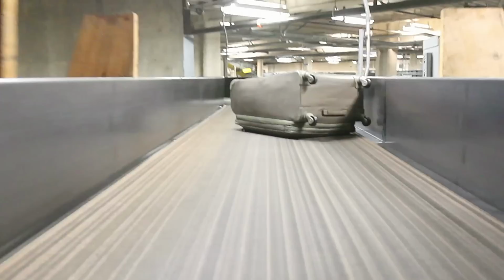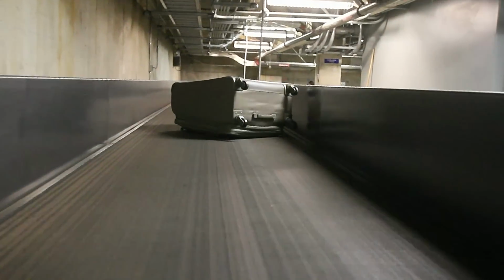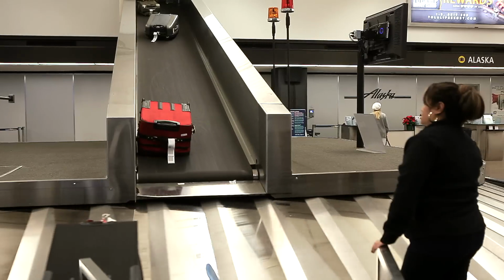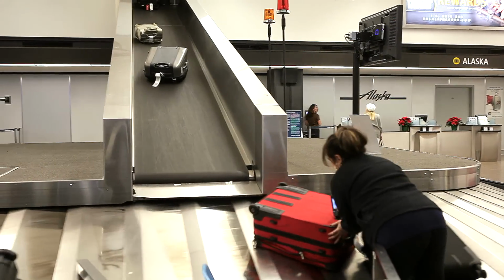It may not be that they're really lost. Maybe they get put on the wrong flight or they missed the flight they're supposed to be on. There can be any number of reasons. When you have several thousand conveyor belts and motors and things that can go wrong, it takes a full-time staff to maintain it.